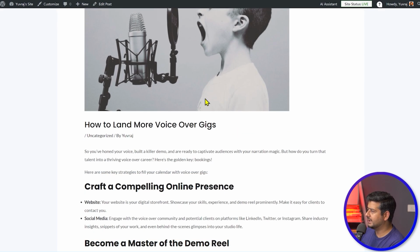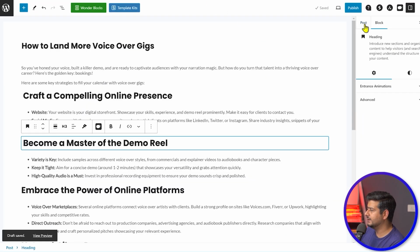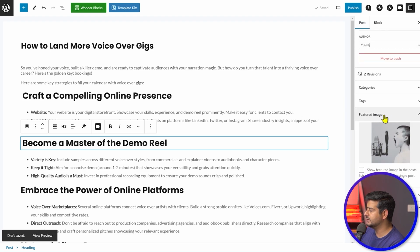This is a featured image that I've added here, and you can see this looks beautiful. If you go back here, the featured image is actually added here. If you go here in the post options, there's a featured image here. So this is how you basically create content on the site.